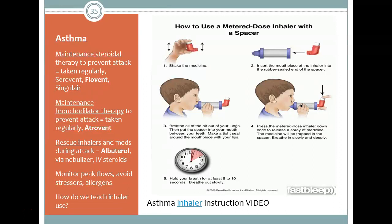You're going to have the patient breathe all of the air out of their lungs. Once they get all of the air out of their lungs, then you're going to have them put the spacer up to their mouth, and they're going to hold that between their teeth, making a tight seal around the mouthpiece with their lips. Then they're going to press the metered dose inhaler down, releasing one spray of medicine into that long canister there.